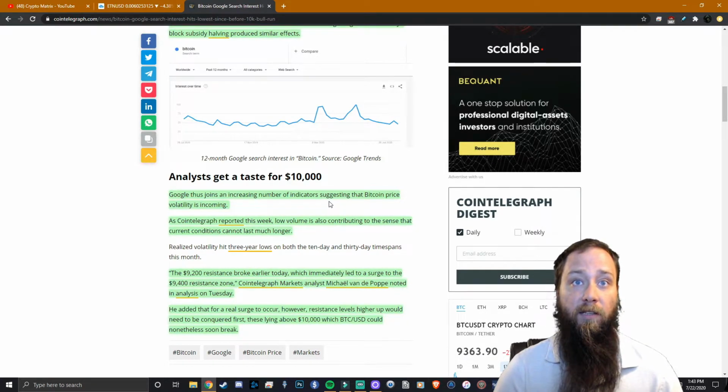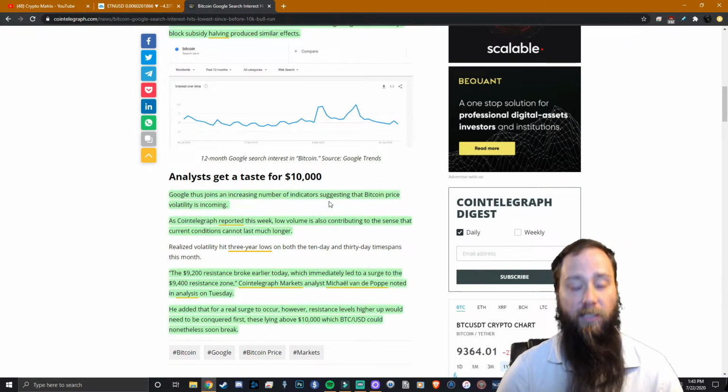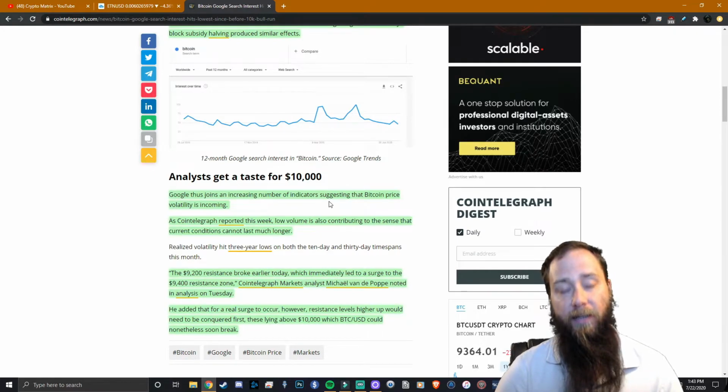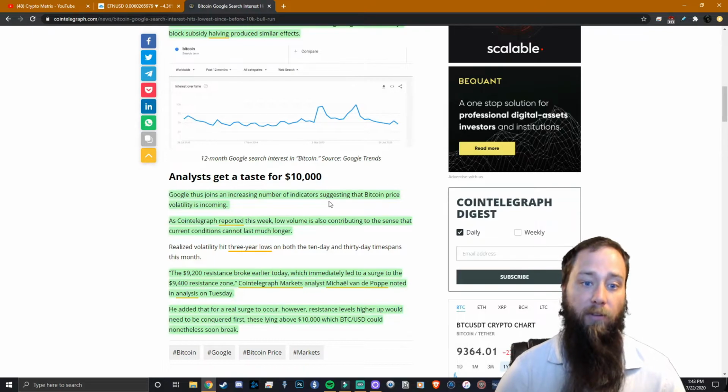Cointelegraph market analyst Michaël van de Poppe noted in analysis on Tuesday. He added that for a real surge to occur, and I've talked about this before too, however, resistance levels higher up would need to be conquered first, these lying above the $10,000 mark, which could nonetheless soon break. But again, guys, we still have to break through the 9,400, remain stable, get up to the 9,600, remain stable, 9,700, and etc. Okay, I'm not just calling out every 100 there. That's where we've had known resistance that has stopped the Bitcoin price from going higher.